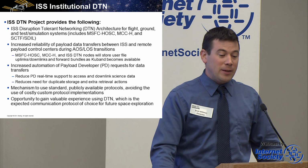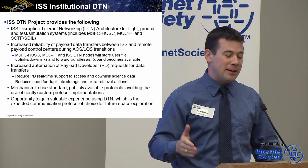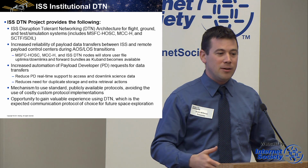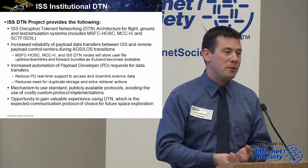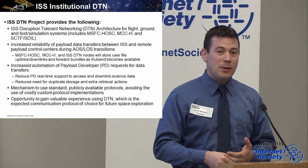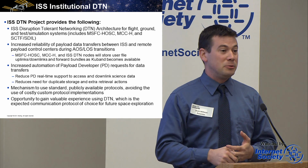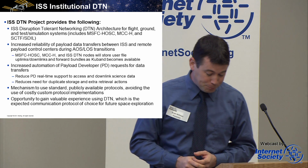And so what they can do is say, start payload, do your data, downlink it, and the payload developer is irrespective of LOSs, AOSs, and the lower level protocols that are below that. All they really need to do is tap into the APIs of DTN to do their science. And we're providing the packages for them to do that.